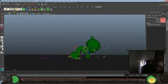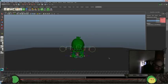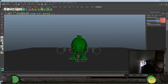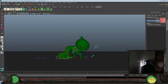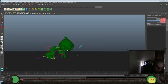And then let's take the head and we'll go ahead and do a little bit of rotate Z there. And we'll just do a little bit of that. Not a lot. Maybe delay it a frame too so we can just get some. Let's try flipping it, doing the inverse there. Delay a frame.